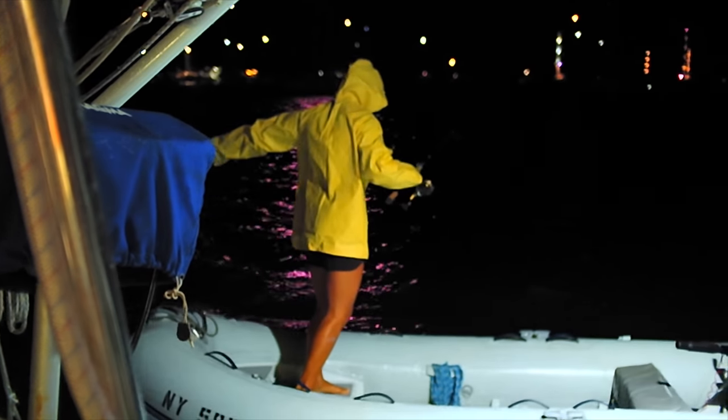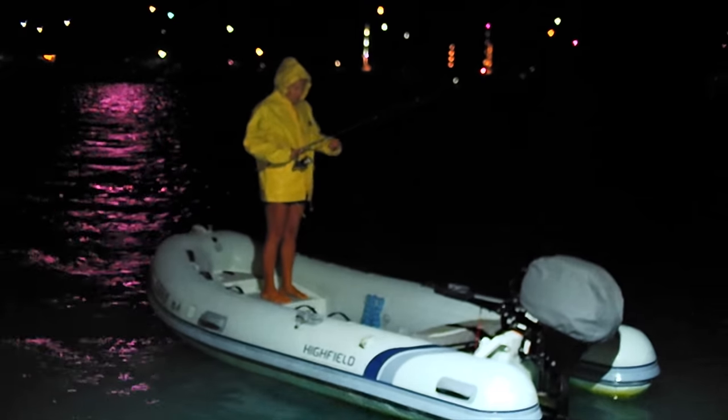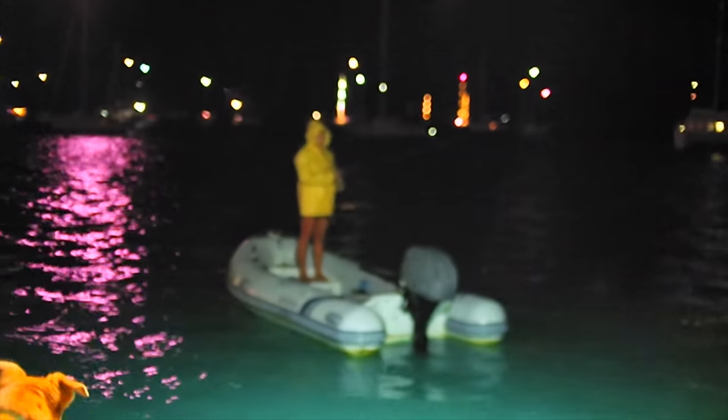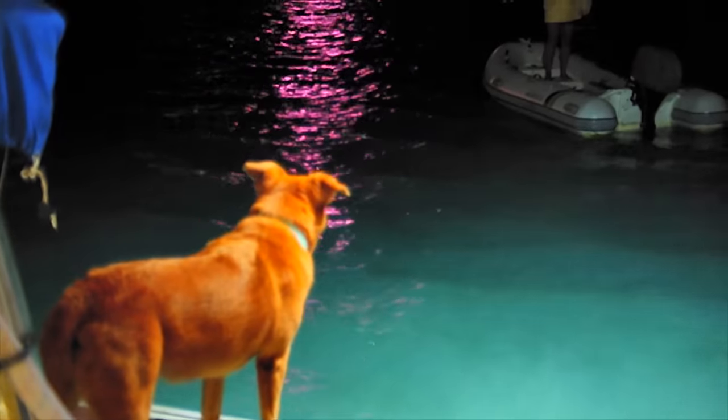Sierra's going to drift out into the dark in the dinghy so that she's able to cast right here under the light. Jetty's mad you left her.